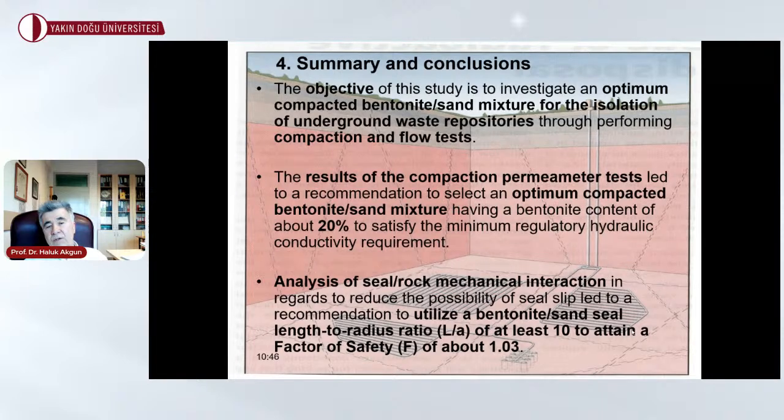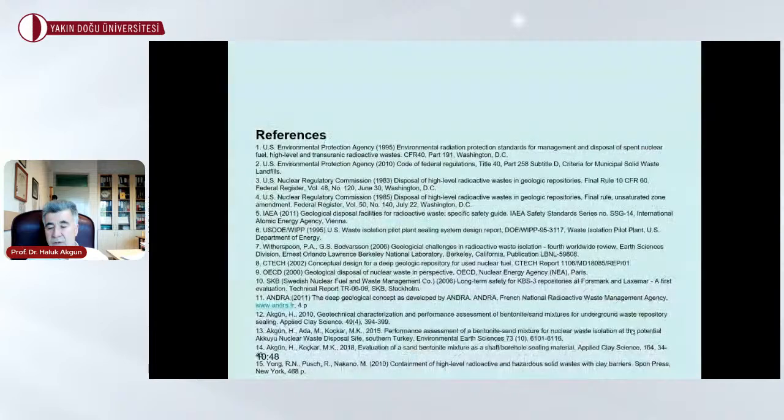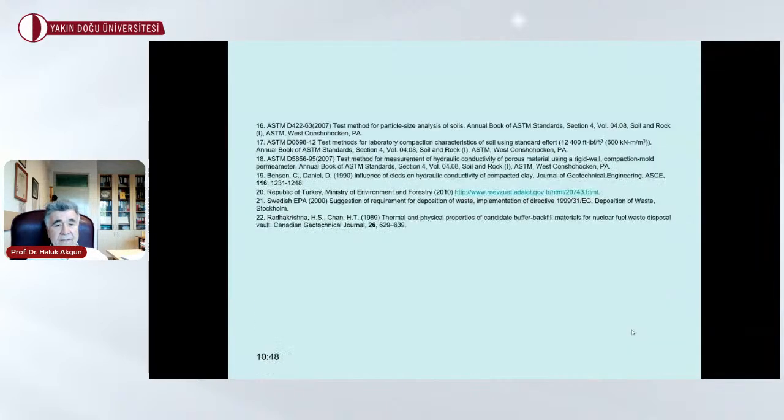Analysis of seal-rock mechanical interaction, in regards to reducing the possibility of seal slip, led to a recommendation to utilize a bentonite sand seal length to radius ratio of at least 10 to attain a factor of safety of about 1.03. And these are the references I have utilized, and I think I did my presentation on time. I'm 1 minute late, and thank you for listening to me.